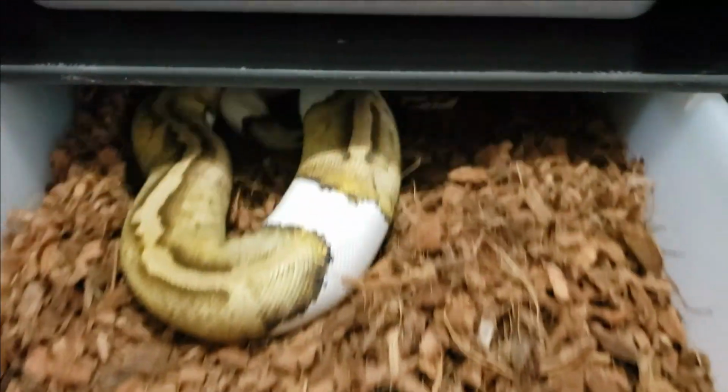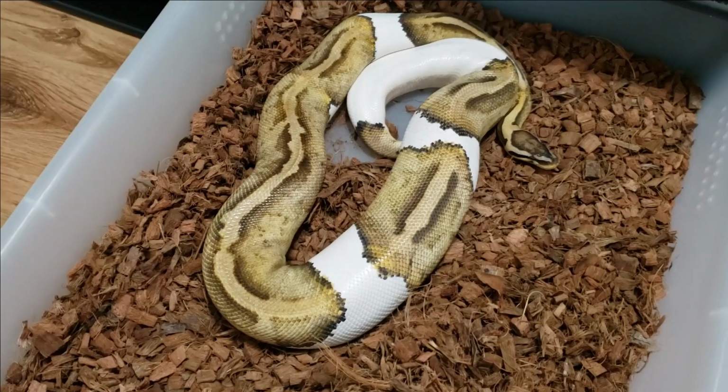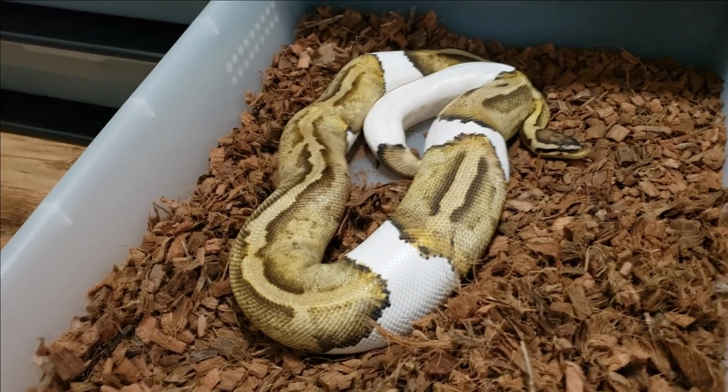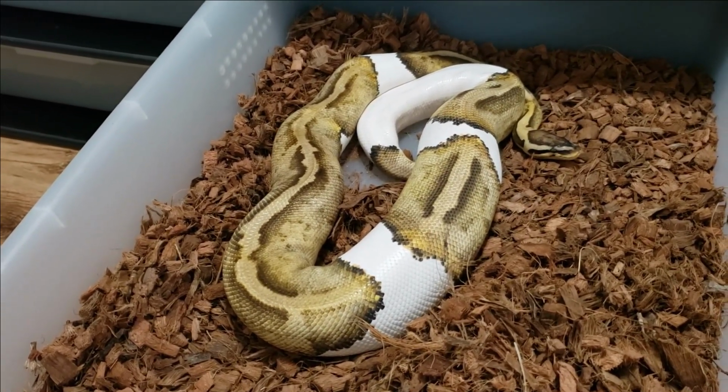We have this girl who's actually going through an ovulation right now, as you can see. She's just a pastel pied. She was bred both to the leopard Mojave blackhead pied male and an orange dream pinstripe yellow belly het pied male. So I'm excited to see what comes from that.